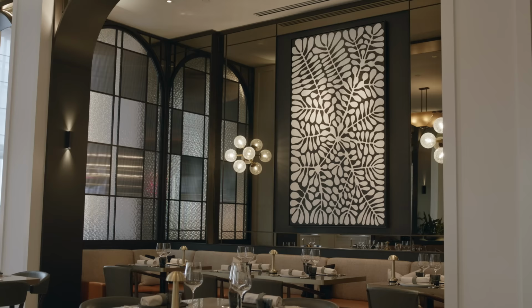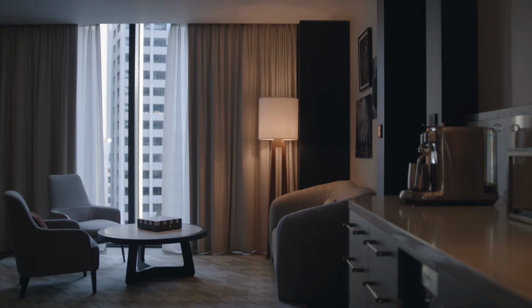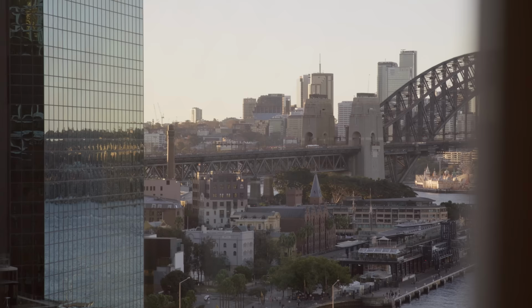And then as you move up through the upper levels of the building, in the original sandstone facade, we've got 192 guest rooms in total. And then four new levels of new buildings. So essentially smaller guest rooms sit in the heritage facade.